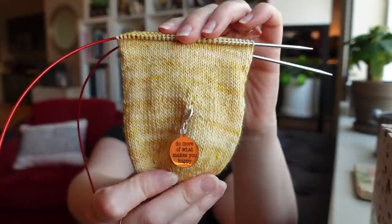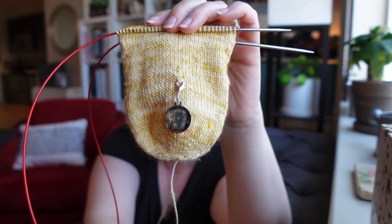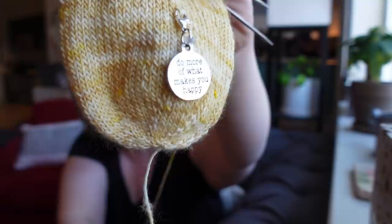And here is the second sock. I hadn't cast this on yet last week when I showed you; I think I had just finished the first sock while I was chatting with you last week. So I've gotten quite a bit. This is obviously toe up, this pattern, so it's quite lovely. And this is a stitch marker from Denise. I'll try to focus so you can see what it says. Love it. It says, do more of what makes you happy.